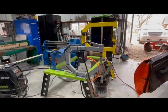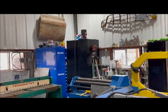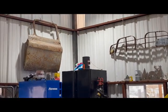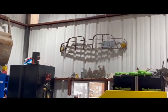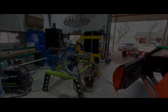He's been doing this for probably a couple of decades now. So anyway, this is really good equipment. And if you need some metalwork, please look this guy up.